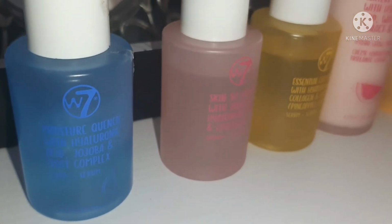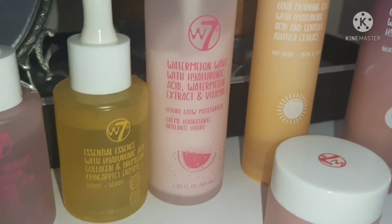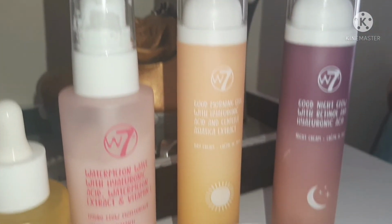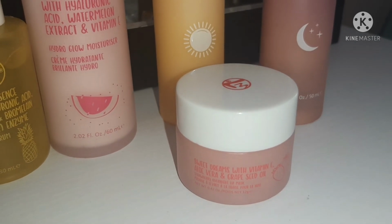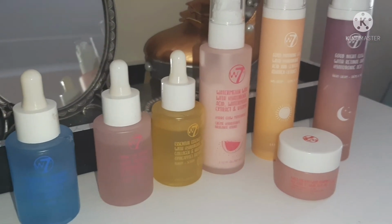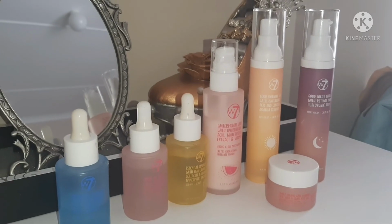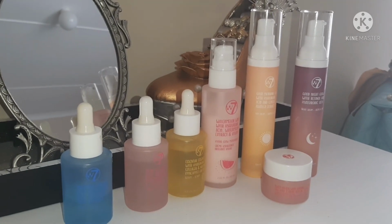So, yeah, that is all of the products that we went through during the haul. Just to show you a close-up, guys. And overall, I really do enjoy W7 skincare products. I recommend them, especially for a more affordable option if you can't afford Estee Lauder and all of those L'Oreal type of products. These do the job perfectly.